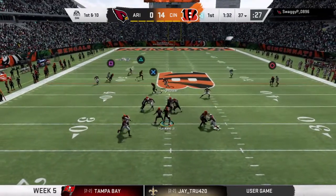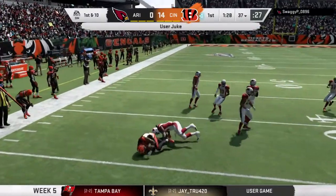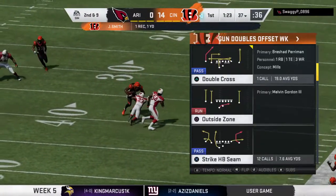Now after the turnover, here's Haskins. Complete. Smith has it. And he was able to shed the tackle, but the reserves come in for the stop. Just a yard on the catch there. It'll be 2nd and 9.